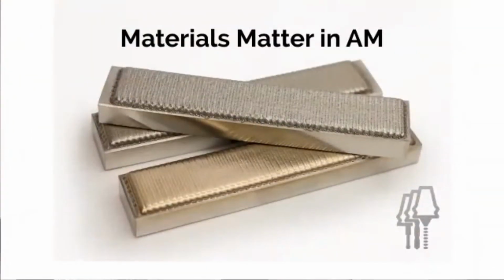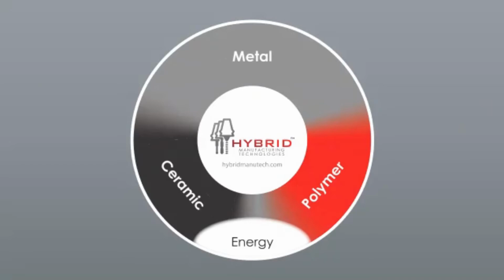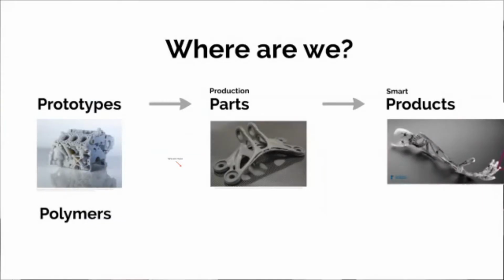So, materials matter in additive. How fast we develop materials often enables that adoption rate, right? It speeds it up. And if we think about materials themselves, we lay out these materials on a circular wheel: metal, polymer, ceramics, and there are others as well, but that represents the majority of materials that we deal with in additive. And if we think about where they've been used, most of the prototyping that was early developed in the mid to late 80s and then into the 90s and early 2000s, much of it was centered around polymers and lower density materials. As we look toward production parts, of course, there are polymer parts that are certainly great production parts.